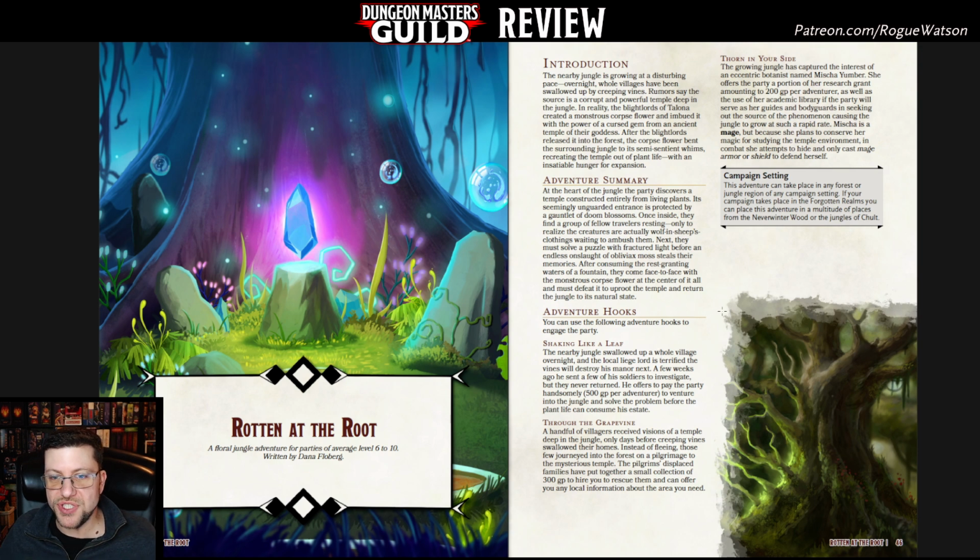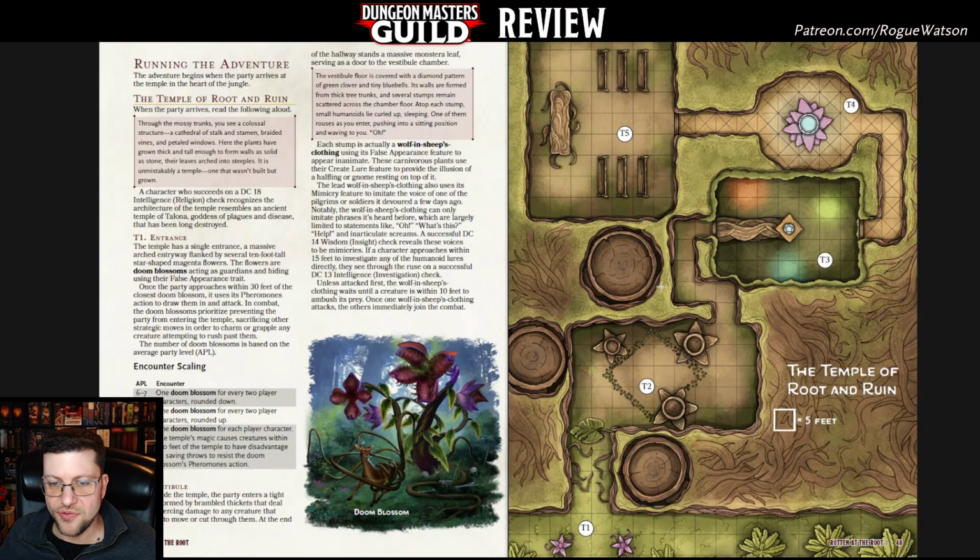Rotten at the Root has by far the least amount of story involved. There's no real people to talk to or any story to learn. It's just there's this cursed gem that found its way into some plant life, and now the plant life itself is taking over in a jungle and recreating a temple out of plants. So of course it's going to be a plant themed dungeon.